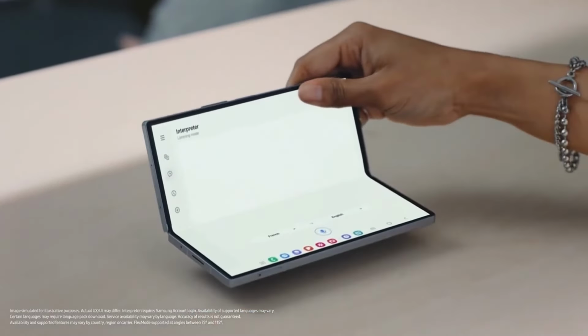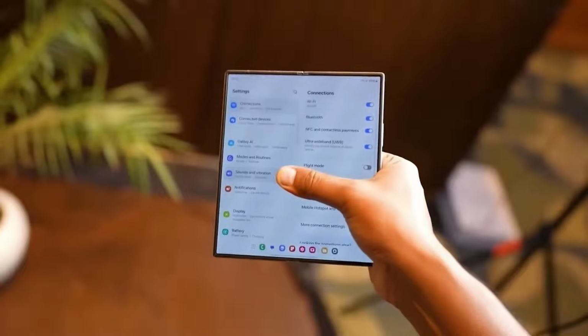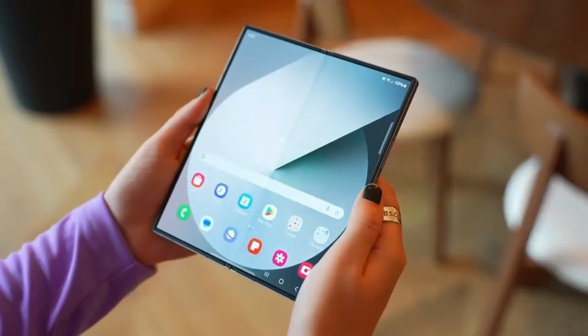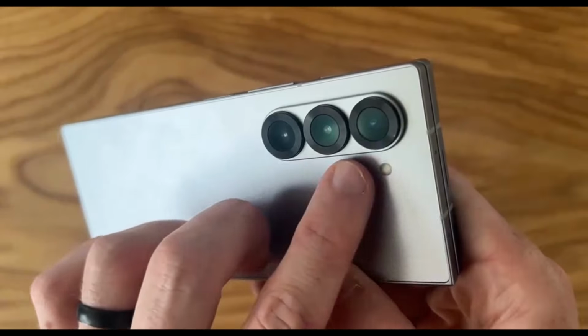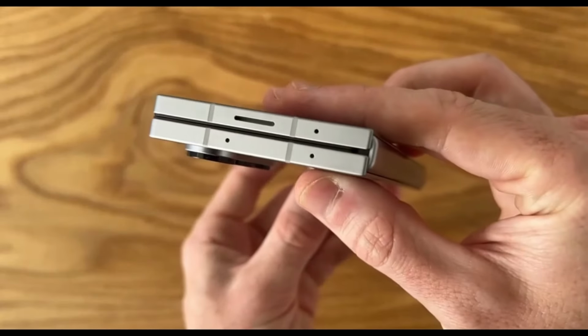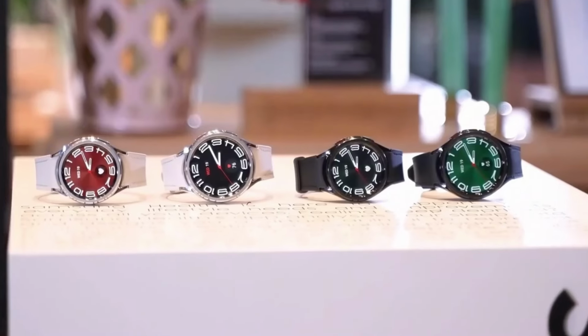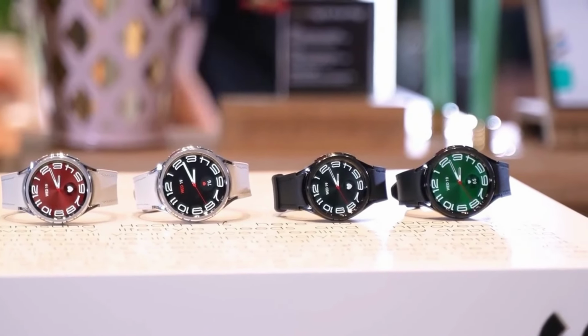July 13th is shaping up to be a full-on Samsung storm. Expect the Z Flip 7, the Watch 8 series, and yeah, maybe even a few surprises they've kept under wraps. The Watch 8 Classic already leaked on eBay with a full 360-degree preview. It's clean, it's bold, and it's ready to launch.